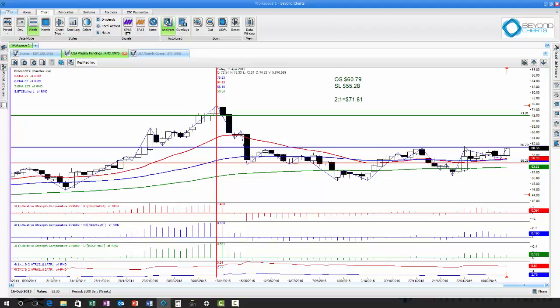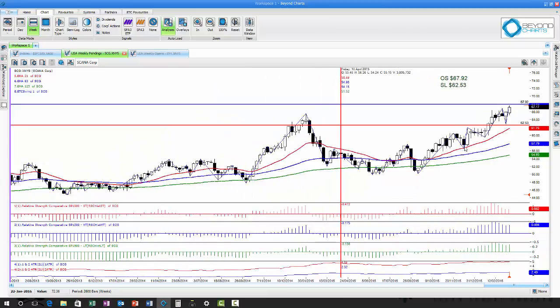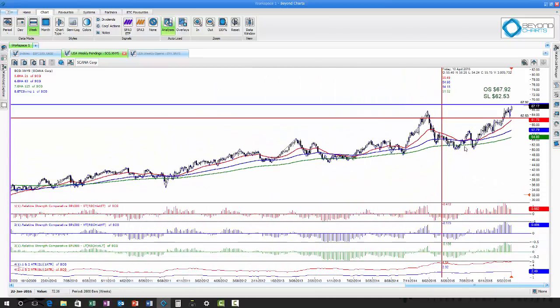Okay, so that's a trade that certainly you can take because it has a minimum of 2 to 1, even though it's exactly 2 to 1, but certainly you're wanting to look for at least that as a minimum upside target. All right, so that's ResMed, and I think there's one more in here, which is Scanner Corporation, SCG, not the Sydney Cricket Ground.